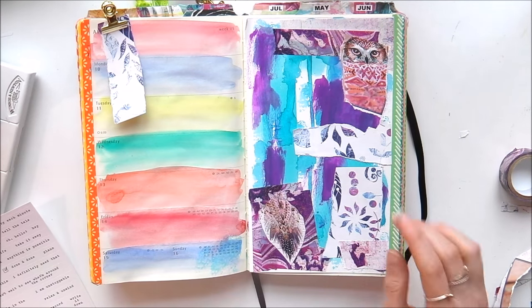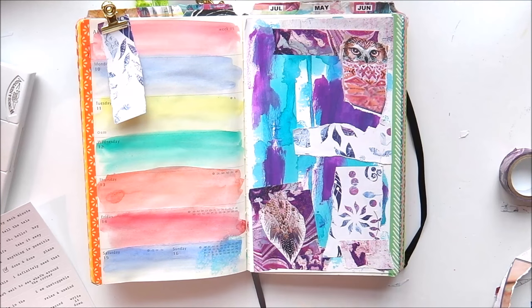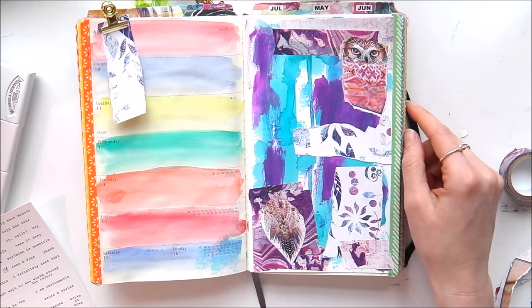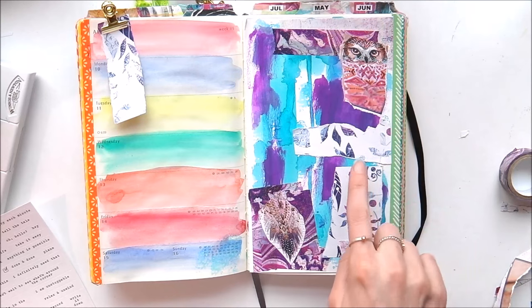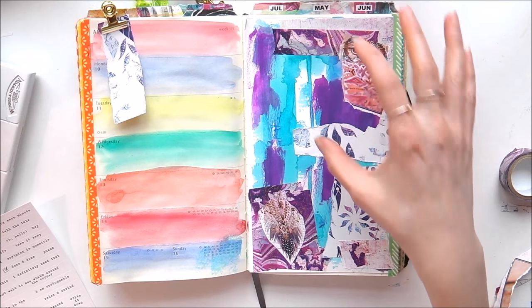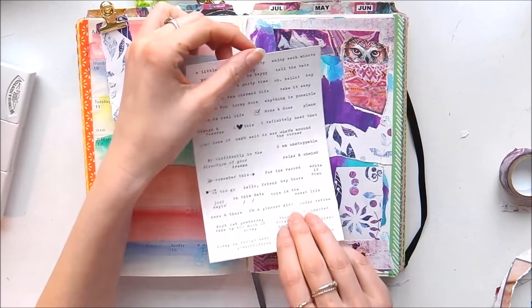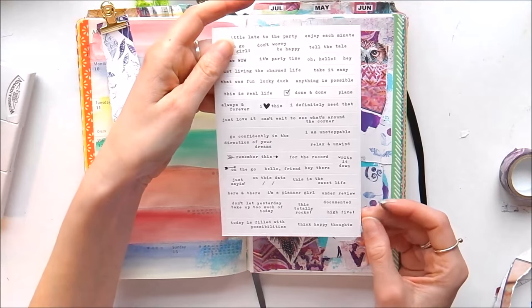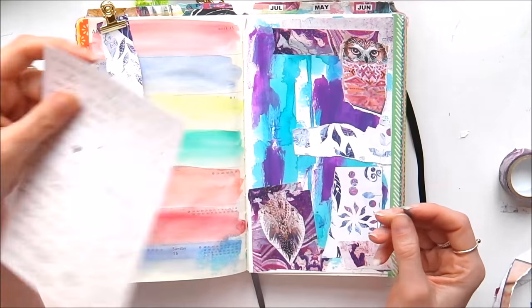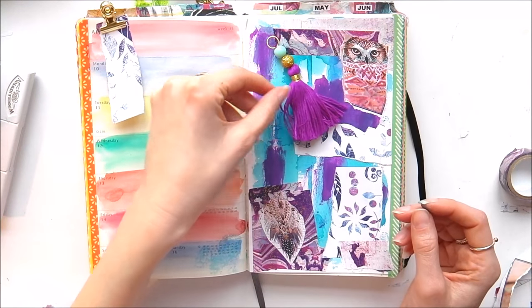And I'm actually really pleased with how this has turned out. I love all these colours, and the colours in the owl here. And just the way that I have space now in different places, different elements where I could add words. It doesn't have to be these, obviously, it can be any stickers or alphabet stickers, anything. I just love how the colour of this tassel goes with this page.